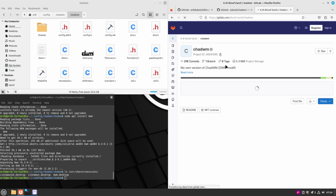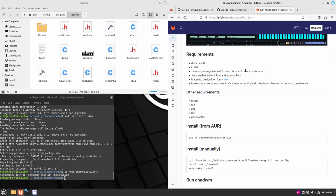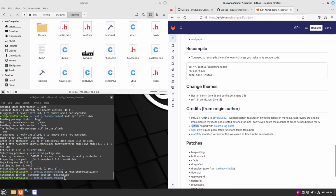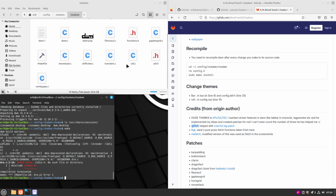Let's look at this one, a fork. There is indeed a variant from the AUR. The question is, how can we make this one work? Fatal error, you need something. The question is standard IO, stdio. No such file or directory.